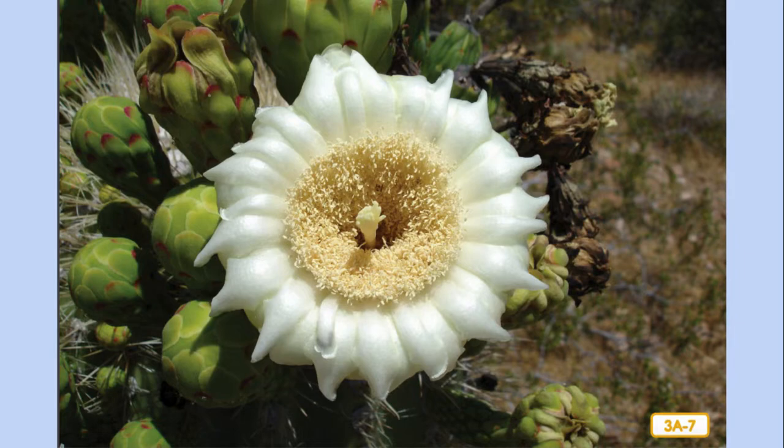At night, when the desert cools down, these flowers open to show sweet nectar, which butterflies, bats, and birds feed on before the flowers close the next day when it once again becomes very hot. In the summer, red fruit begins to grow on the saguaro. Many animals eat the fruit of the cactus.